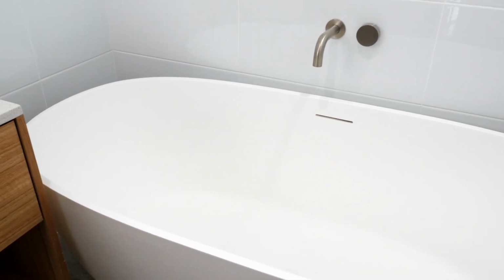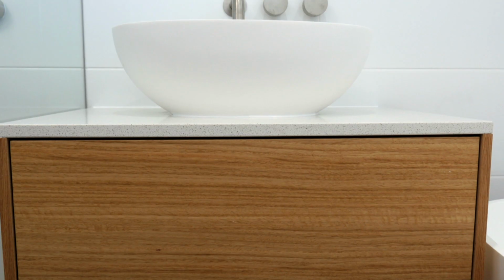The final result here is fantastic. I really do like it. My favourite colour is white, so Carole did well with choosing white tiles, and with the tapware, the bath, the stone baths, the bench tops, and they look fantastic.